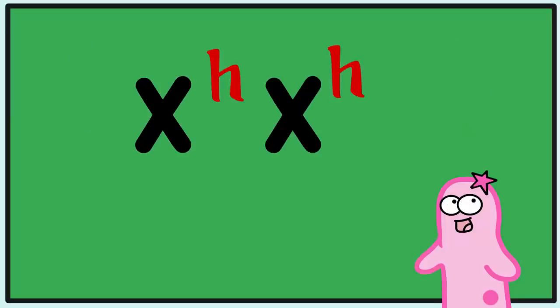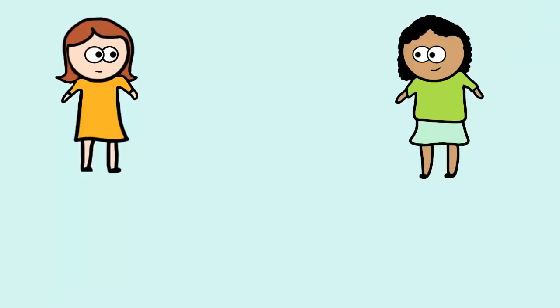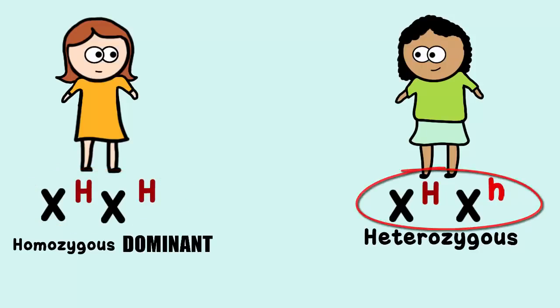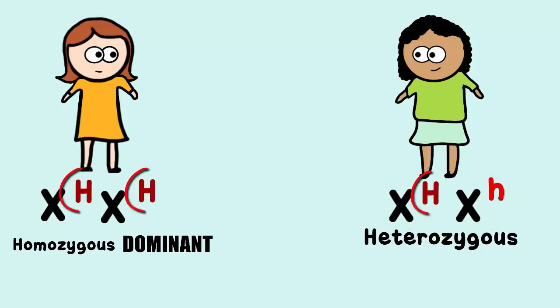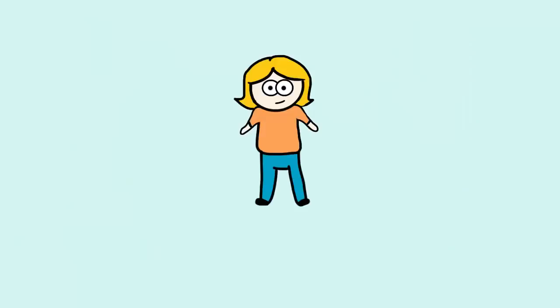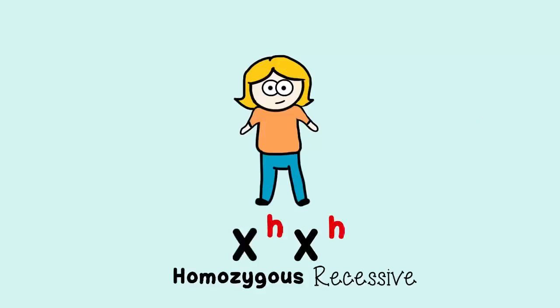Only it must be placed on the sex chromosome as a superscript, like an exponent. A woman that does not have hemophilia could have the genotype X^H X^H, or X^H X^h. Because as long as she's got at least one dominant allele, that dominant allele will be what shows. So no hemophilia, since again, hemophilia is a recessive sex-linked disorder. The only way for her to have hemophilia would be the genotype X^h X^h, because only when there is no dominant present will that recessive show up, at least in this type of trait.